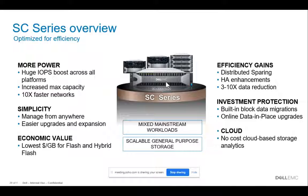And then there is also 10 times faster network. The AC series is capable of supporting up to 10 gig SFP connectivity, depending on what the customer wants, and also up to 16 gig or 32 gig Fibre Channel connectivity in case the customer needs it. In terms of simplicity, one key thing about all the storage systems is they can be managed from anywhere. Remember the Cloud IQ, which gives you insight into most of the storage systems, is also available on the AC series.